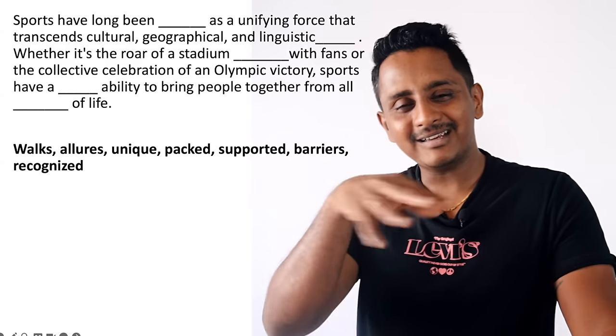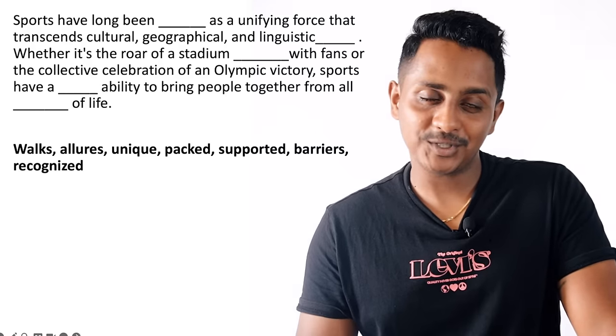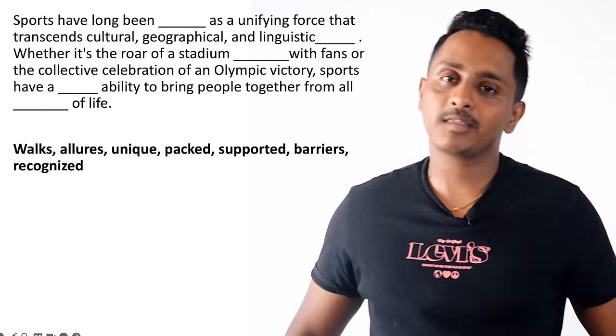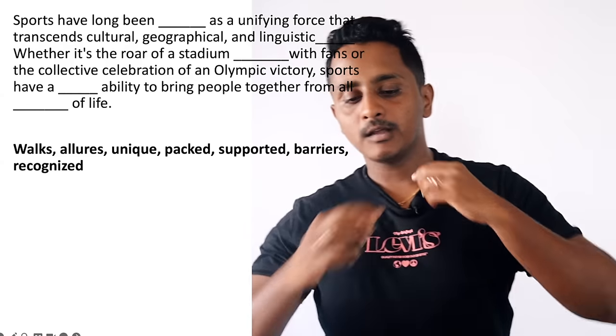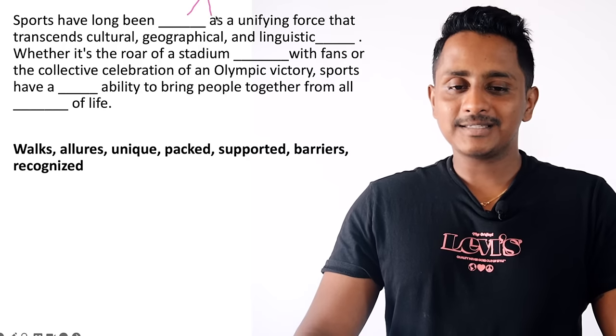Don't try to understand the entire paragraph. Maybe a little bit of understanding is enough. Pay more attention to collocations. 2 minute timer on my bottom right. Here you go. Jatin, 2 minutes. Ready. All right.